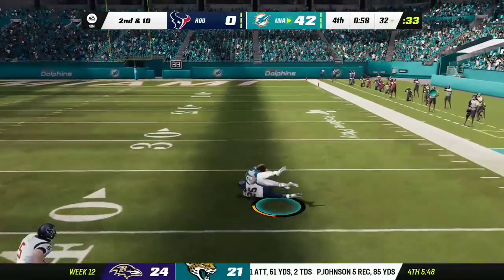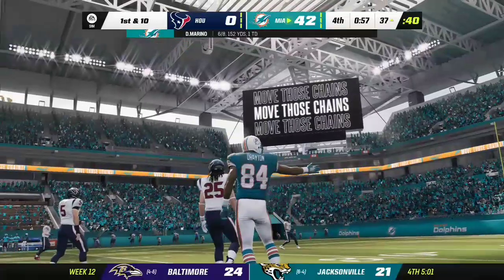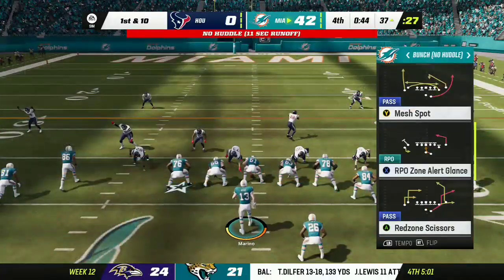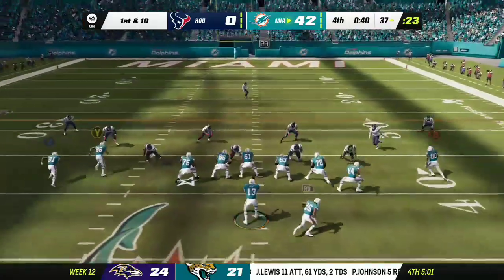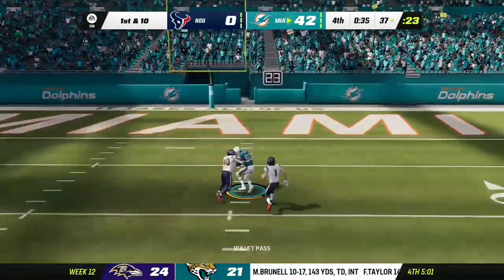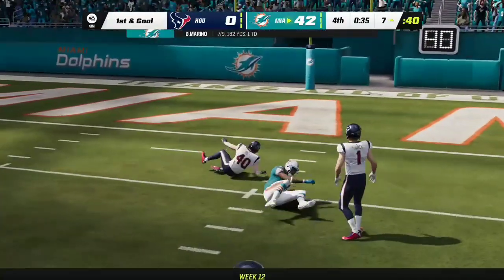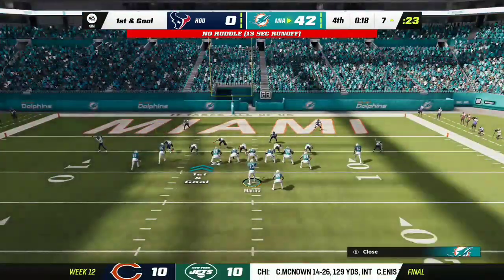He's got his tight end on the corner route. It's complete. And they'll get this well past midfield before being stopped just before the 35. So how about that for a chain mover? They're all the way down inside the 40 now for 1st and 10. And this is caught by Martin. And finally, down he goes as they work it inside the 10 to the 7.